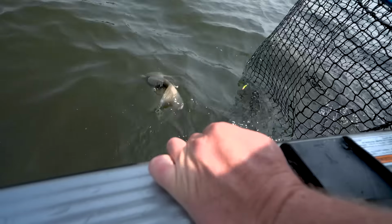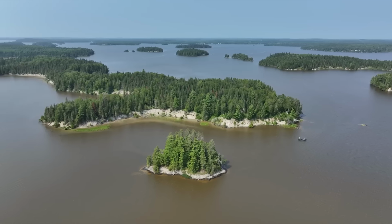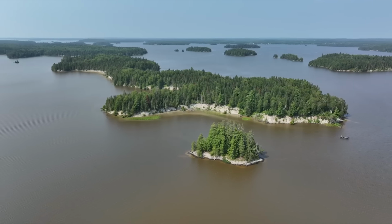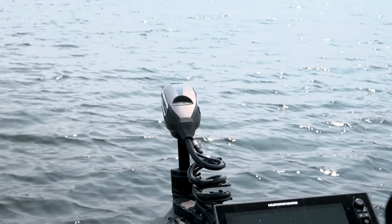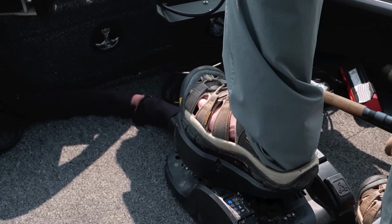If you look at the conditions, it's obviously not the best musky weather. And obviously, Wabigoon can be one of those places where even in tough, bright sunny conditions, fish can still bite, but right now they do seem off more morning, evening, less day than what we saw.